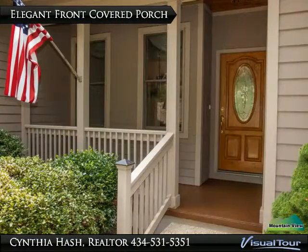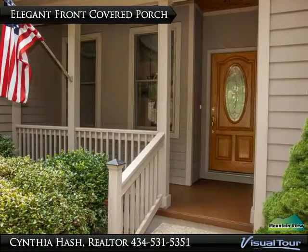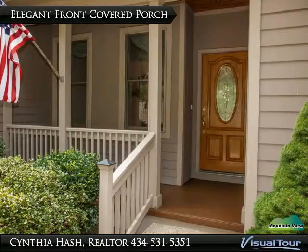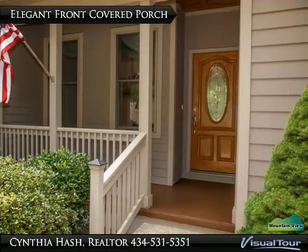Showing great attention to detail, this home features Hardiplank siding, concrete porch floor, exposed aggregate porch stairs and front walkway. The landscaping is mature and well-groomed. Natural light shines through the translucent front door.